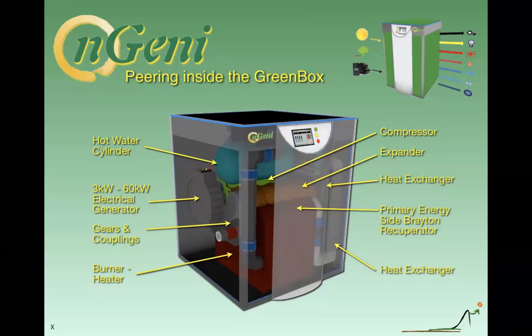Thank you, Steve. I'm delighted too, and very grateful for the opportunity to explain what the nGeni GreenBox is, how it works, and later on, maybe we will look at what we do with it. So here on screen, you see a simple GreenBox intended to be about the size of a washing machine for home use to provide all the energy requirements of a home.